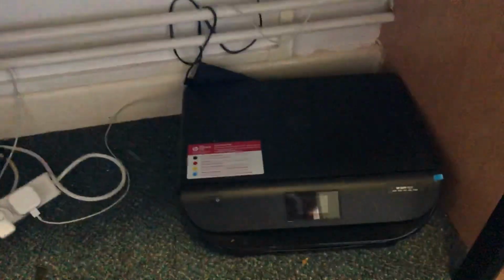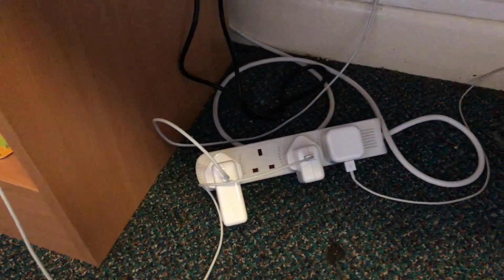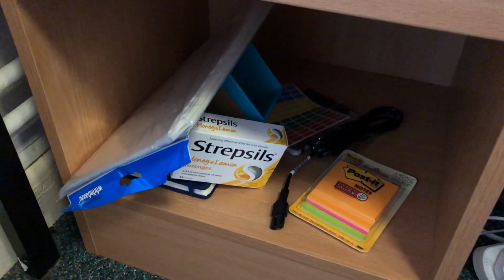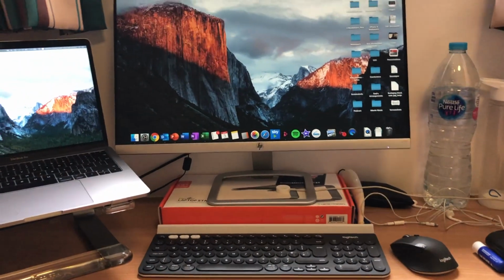Underneath is really cool. That is my printer, which I will be keeping in storage over the summer. I have an extension cord right there. I would really recommend you carry an extension cord to uni, you're going to need it. And there's some other basic stationery under there as well. So that is my desk area.